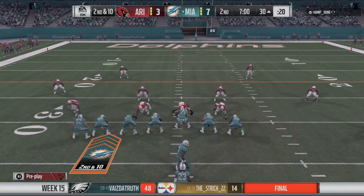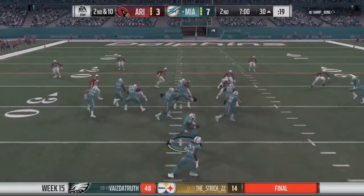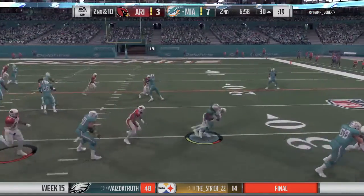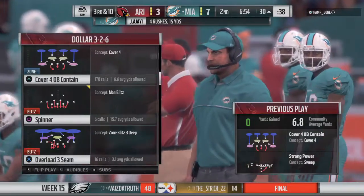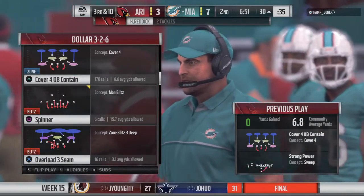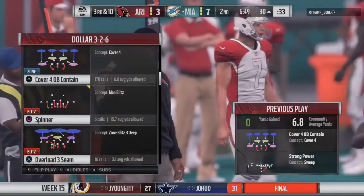Here's the D-line sandwiches together. This is Ajayi. And here's another tackle made at the line. So they're converging well on the football now. Back-to-back stops make it 3rd and 10.